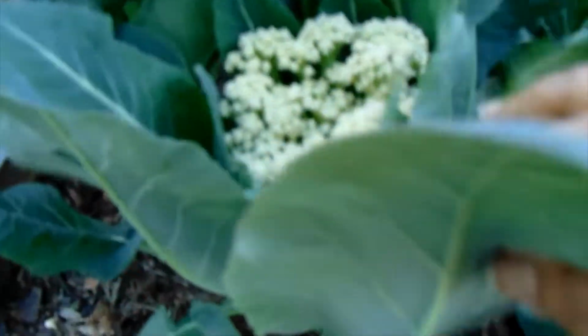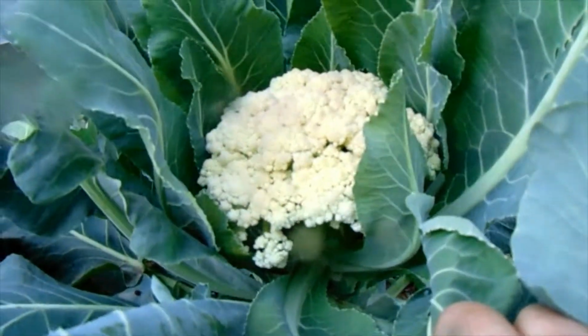More kohlrabi. That stuff is good, though. It is tasty. And here I have more of that cauliflower. This one here looks like it's gone to seed. And here's another good one over here. This one's good. Yeah. See this one? And over here's a good one.